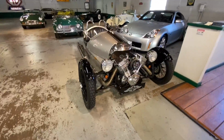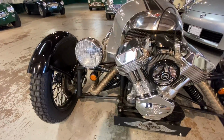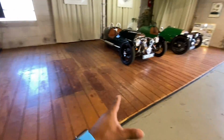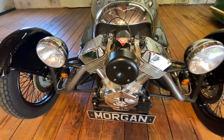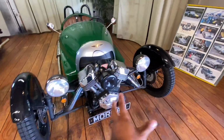Look at this Morgan. This thing is so sick. I love how the engine is all exposed. You guys see this? Kind of like a bicycle, pretty cool. And then they got these two over here, another two Morgans, same thing. You see how the engine is kind of exposed? Look at that. It's so cool. I like the open wheel concept too on these things.